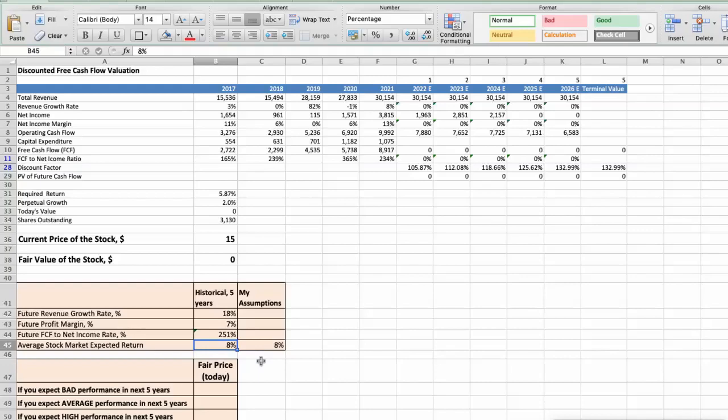First scenario. Takeda will have bad performance in next 5 years, and we will use the following parameters in our calculation. Future revenue growth rate would be low, 0%. Future profit margin would be low, 2%. Future free cash flow to net income rate would be low, 160%. In this case, the fair value of the stock today would be $10.